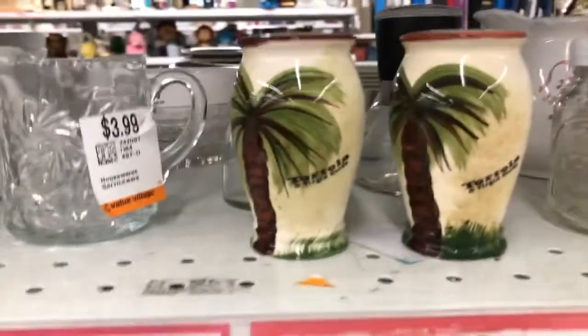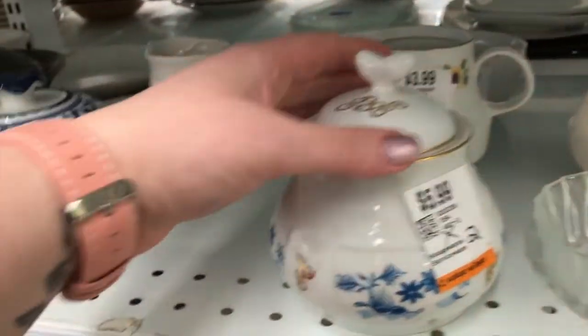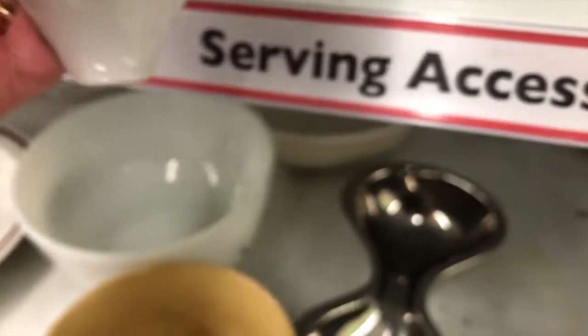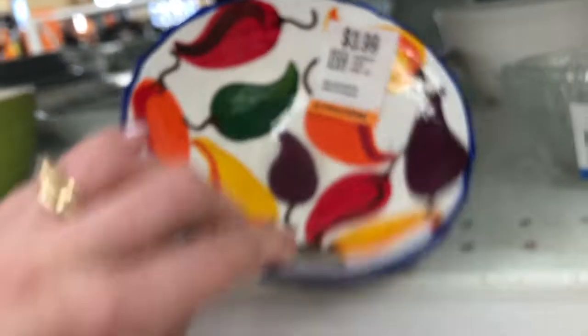And these were some cute little salt and pepper shakers from the Bahamas. Or somewhere warm, maybe Hawaii. This was really pretty. I believe this one was made in Portugal, if I can remember correctly. Or Romania, I'm sorry, that one was Romania. I should have picked that one up. That was actually really pretty. Really, really pretty. I think this one was maybe, oh no, that one doesn't have any markings. No, there was one item that said made in Portugal. I can't remember which one it was.